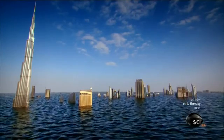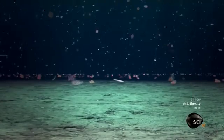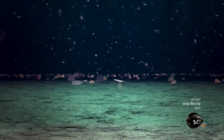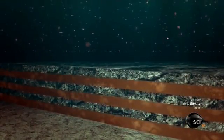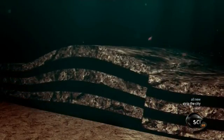200 million years ago, the area would have sat at the bottom of an ocean. Its warm, shallow waters teemed with microscopic sea creatures. As they died, they formed a carpet of cadavers on the seafloor. Sediments settled on top, increasing the pressure and heat below. Over time, this transformed the dead sea creatures into oil.